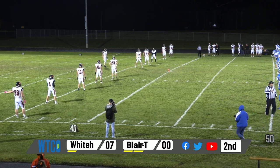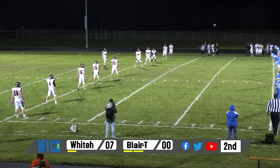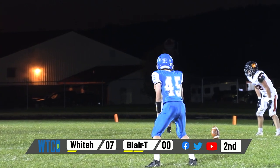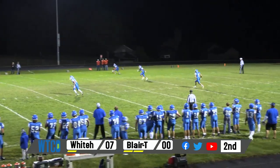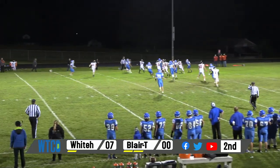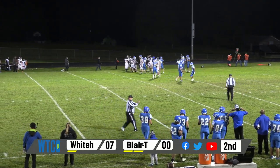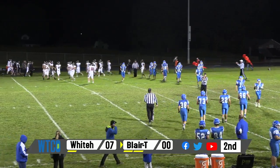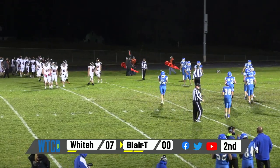Kicking off for Whitehall will be number 44. Sluga, isn't it? I have a 44. Yeah, it's got a dual number. Oh, Brock Sluga. Okay. One bounces to the deep man on the right side. 22 brings it out across. Looks like he's across the 30 somewhere there. We'll wait. Number 5, Colton Bouch.